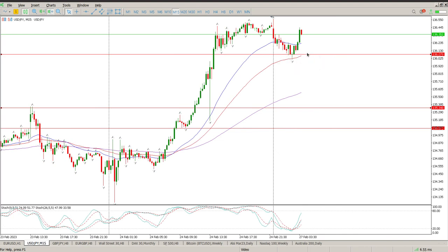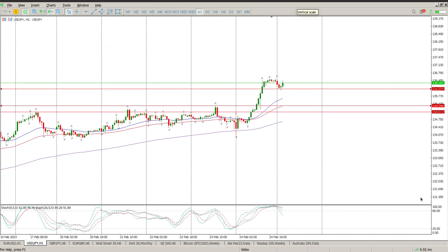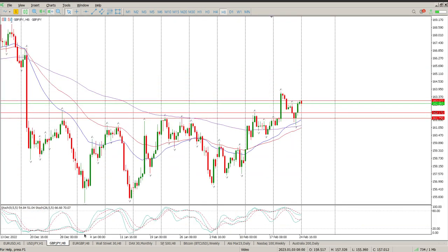If we get a retest of this area here, which is 136.079, definitely an opportunity. Otherwise, I would expect it to come down and test this tail. So that's going to be in the region of 135.348 or 135.072. So pay close attention to the dollar. It does look like we are potentially going to accelerate. Moving on to British pound, Japanese yen.